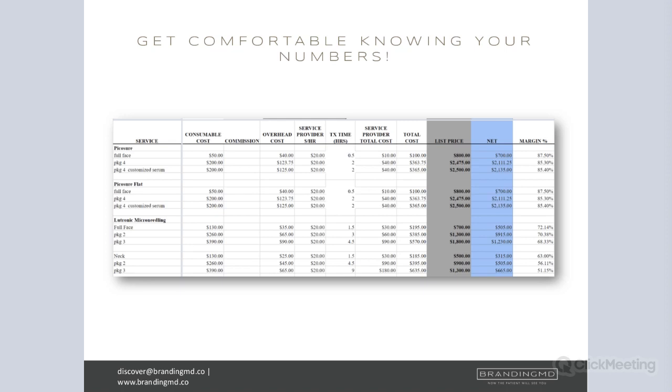our services, right? So I would encourage you, with your team and your practice manager, to really look at your services, all of your procedures and treatments. What are your consumables? What do they cost? Are you paying a commission to any of your team members? What is your overhead? What is the amount of time it takes a service provider to perform that treatment? And based on that, how long does it take them? So we can determine our actual cost to provide the service and get to a total cost.